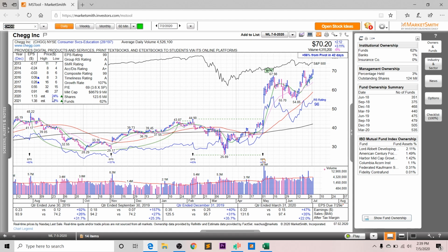In 2020, the annual EPS is supposed to be up 24%, and in 2021, up a further 22%, which is very strong growth. The overall EPS rating is a 99, the Group RS is an A, the SMR rating is an A, the accumulation distribution is a very strong A+, and the overall composite rating is a 99. And looking at the fund ownership, you can see a nice increasing trend, and you have 6 high-quality funds investing in this company.